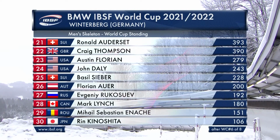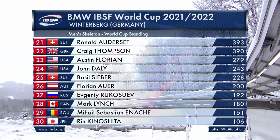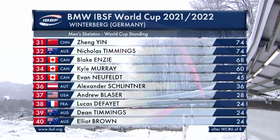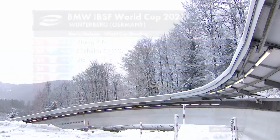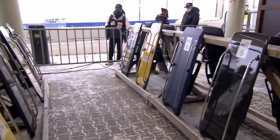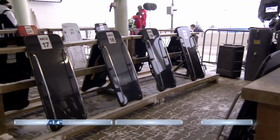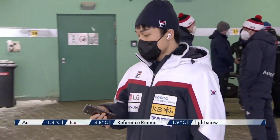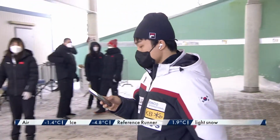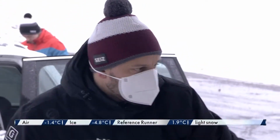Martin Dukurs looking for his 60th World Cup win, which should have come last weekend, but he popped the groove on his home track, and so his brother Thomas was the winner 18 years after he first won a World Cup race in Sigulda. Well, 20 years and a month since Martin Dukurs made his World Cup debut here. He returns and is still the man to beat.